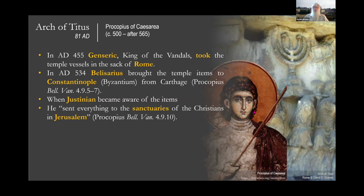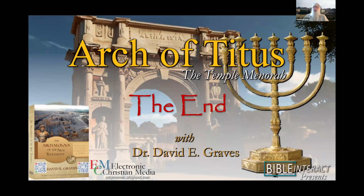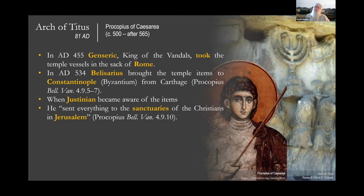I'll go back. One thing to notice here is that there isn't any representation of the Ark of the Covenant. So I think that's notable. If the Ark of the Covenant was still in Jerusalem and carried back to Rome, then there would have been a depiction of it, I'm sure, on one of these reliefs.